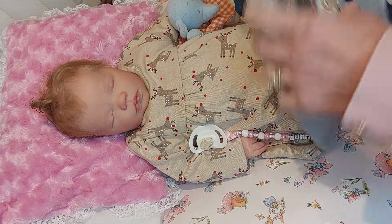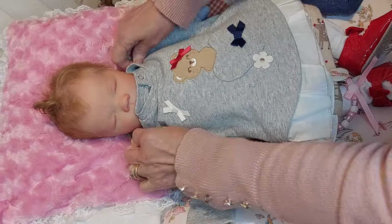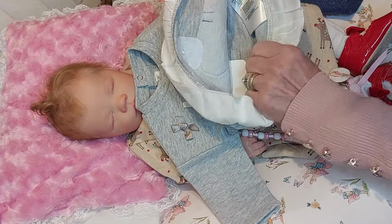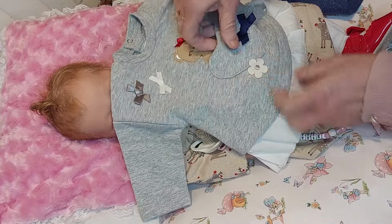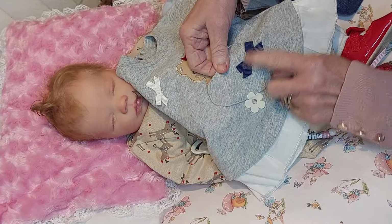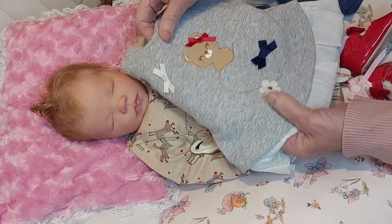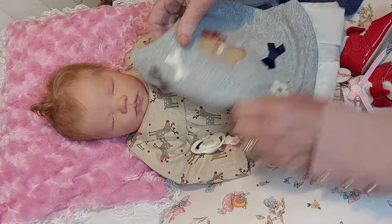Right, so it's this little top, like a little flurry type top. You could use that for a dress on her. And it's lovely and soft, in grey, a bit felty underneath. And it's got a little heart pocket, a proper pocket, with a navy blue bow on the pocket and a little teddy popping out. The teddy's got a red bow, so I assume that's a little girl. And it's got one cream flower with silver stitching in the middle.